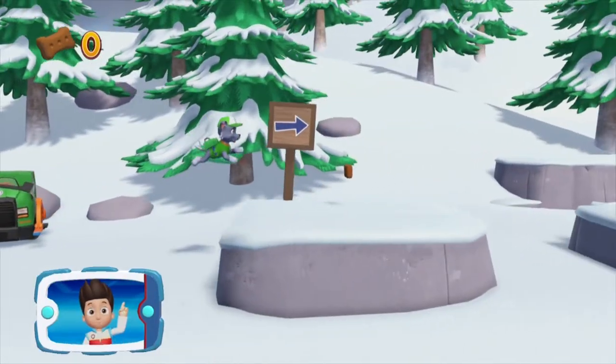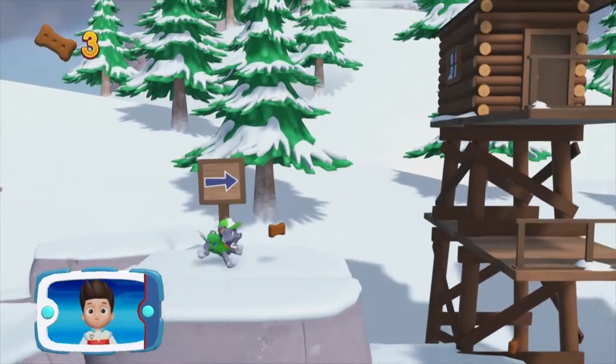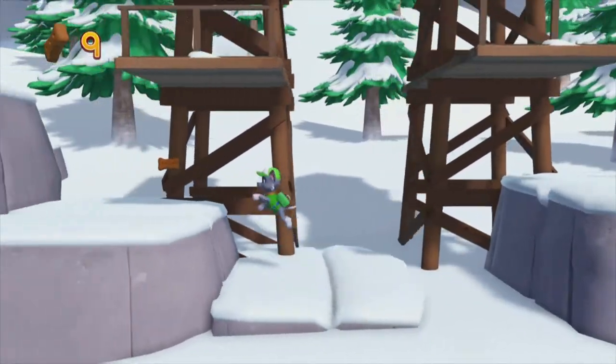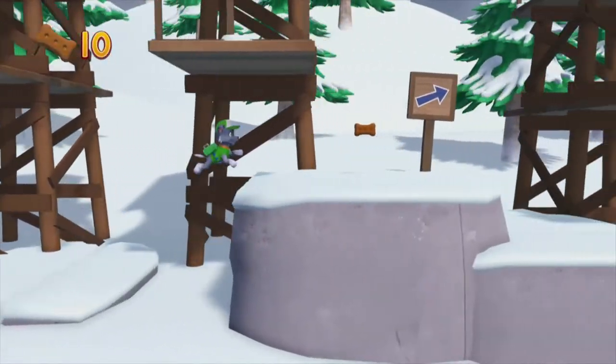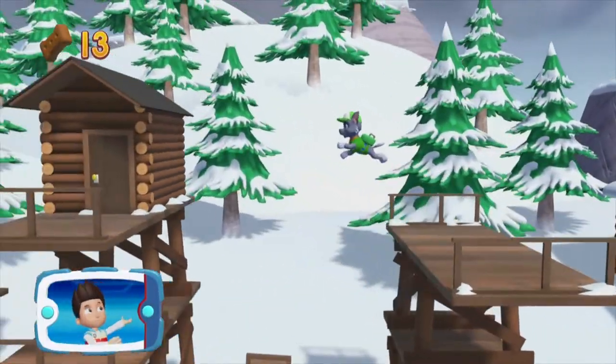PAW Patrol, we have to repair the bridge so that Everest can ride her snowboard down the mountain and fix the ski lift to rescue Jake. There's a golden paw print nearby.